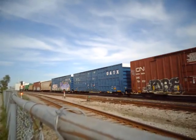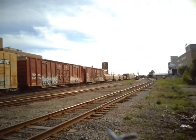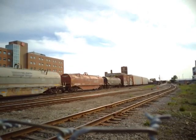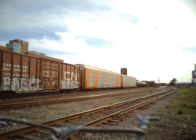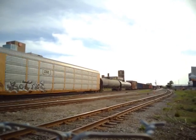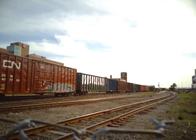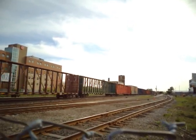Alright! I've never seen one of those before. And yep, this is M396. The M396 originates from the Harrison Yard in Memphis, Tennessee. Heads east to Toronto, Ontario at the McMillan Yard where it terminates.